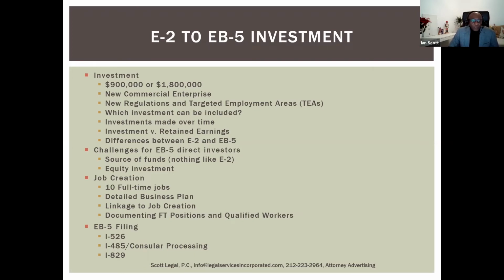So first, the rules for the EB5 program changed in November of 2019. There are two significant changes. One change was that the investment amount increased. Before, there were two investment amounts, 500,000 and 1 million. And now it's increased to 900,000 and 1.8 million. Those are amounts that you invest in something called a new commercial enterprise, which is defined as an entity that's formed after November 29th, 1990.